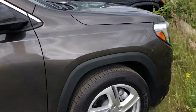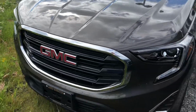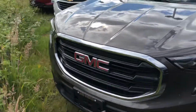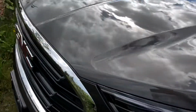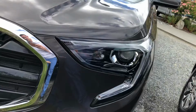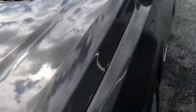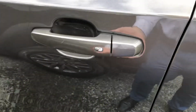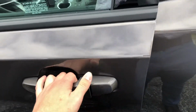It's a little bit of a sleeker look. And just to get around to the front here, the new redesigned front end. Nice aggressive lights, LED lighting, the more aerodynamic style. It's got keyless entry, so all you have to do is push this little button here and you can unlock and lock the doors.